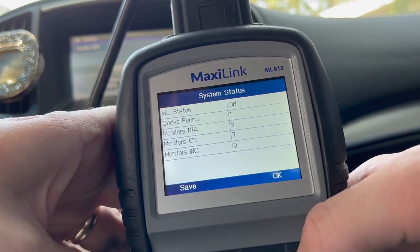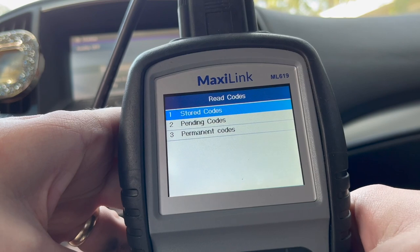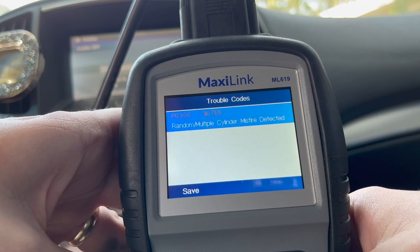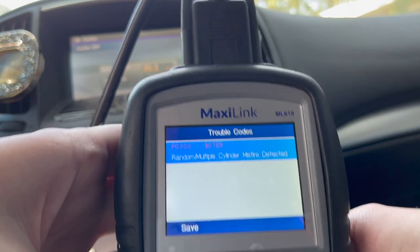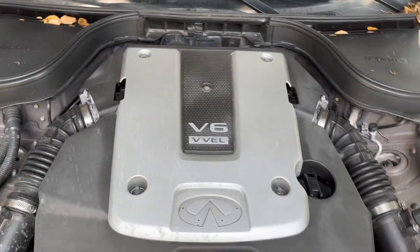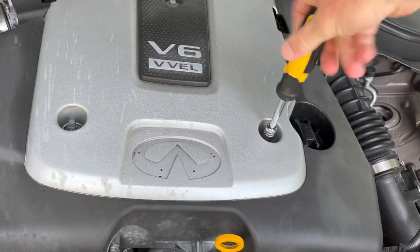One code found. That's not good. Random, multiple cylinder misfire detected. It's really tough to know what it is. Maybe it is multiple cylinders. I'll start by removing this cover, 10mm bolts.